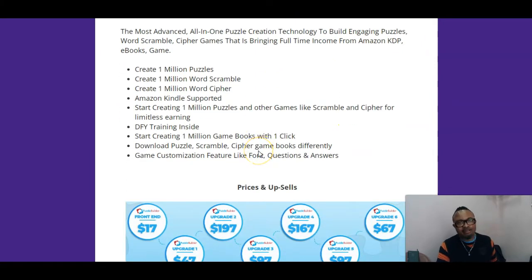But after all, I have a book there called The Nature of Satan. You can check it out too, and it will help you create 1 million puzzles, 1 million Word Scramble, create 1 million Word Cipher, Amazon Kindle supported.